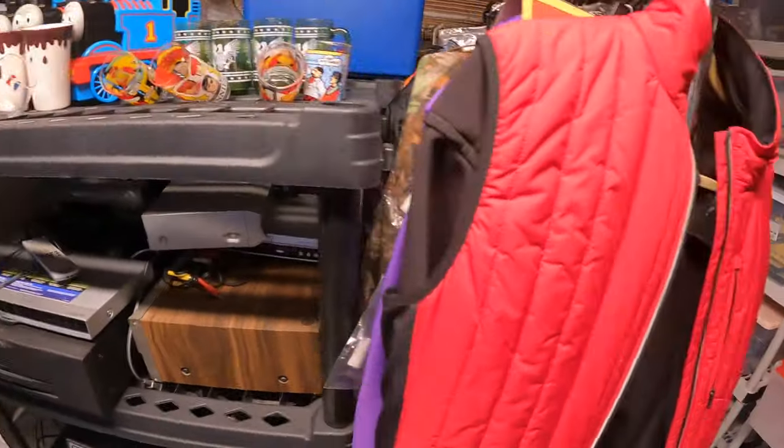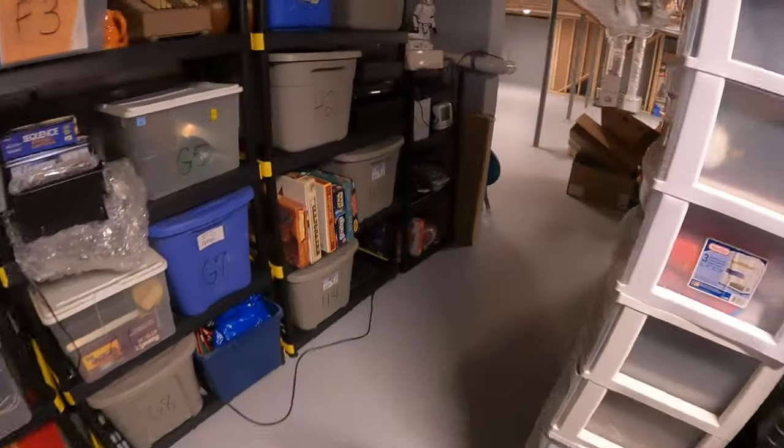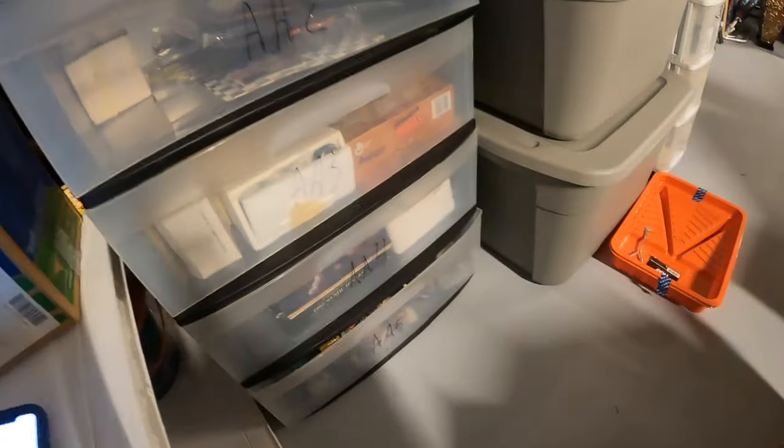Then we're moving over to AA4, which I thought I saw over here. Nope, it's on the other side. Right here, AA4.